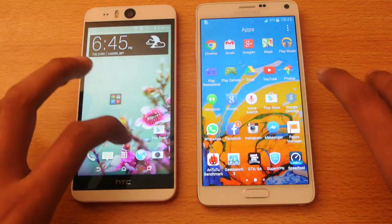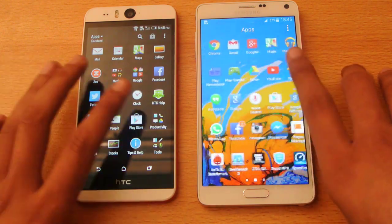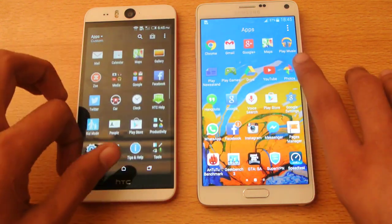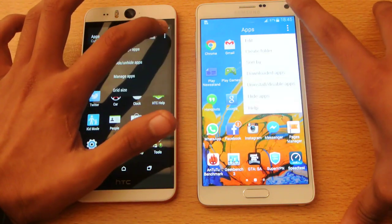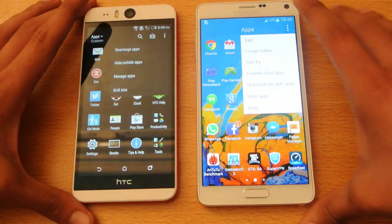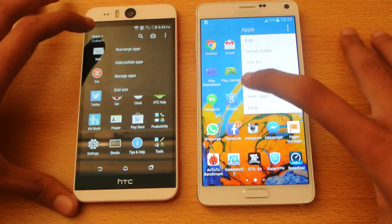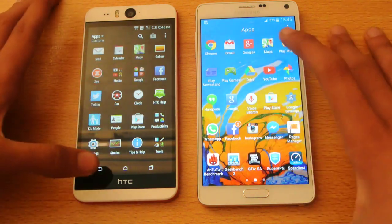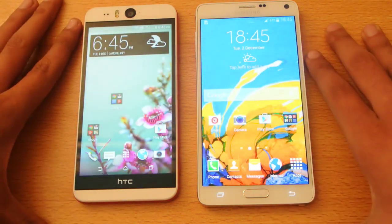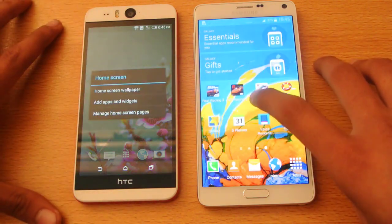Then if you go into the app drawer, you can see that on the Note 4 you can scroll like this, while on this one you have to scroll like this, which is the Sense UI. Both have the option where you can hide and unhide apps. You can also manage apps and arrange them according to their size or alphabetically if you want to. So this is some basic stuff. Let's go back here. Both devices come with a good amount of wallpapers.